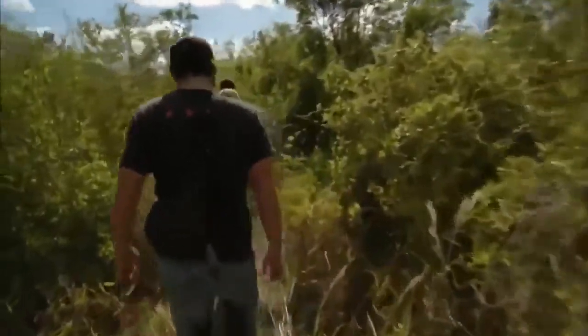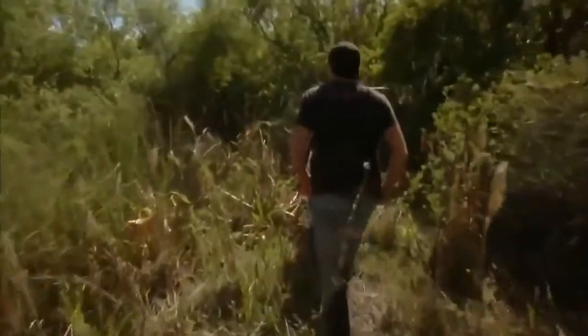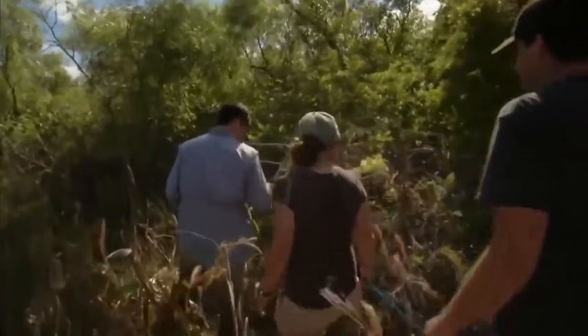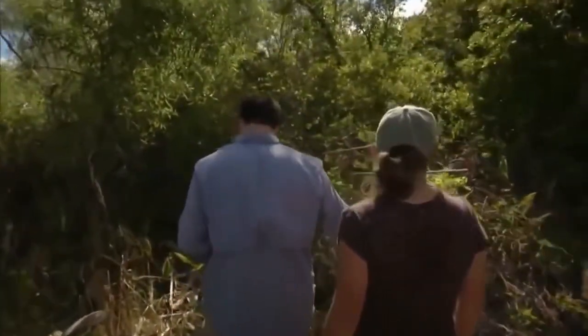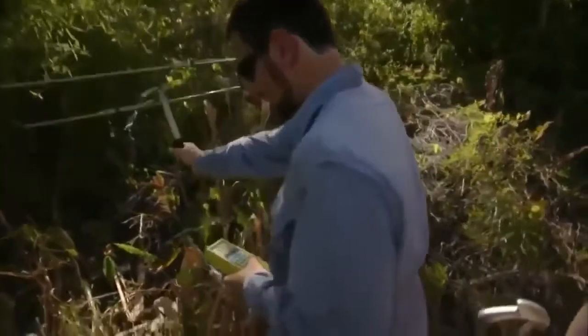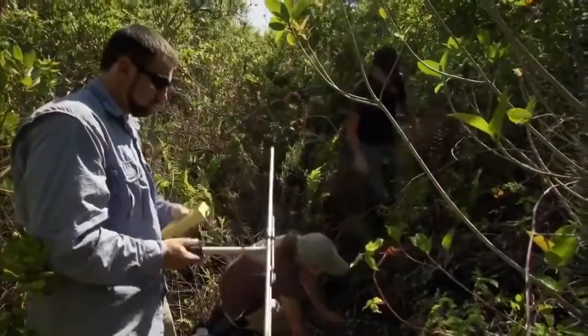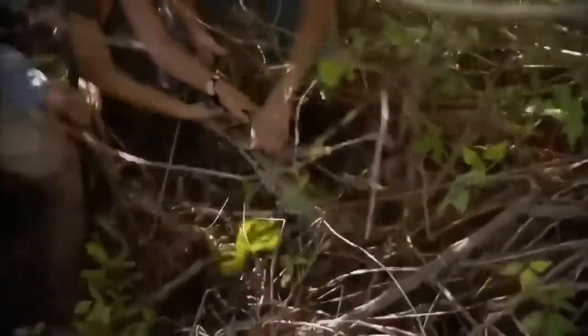Pythons can just melt away into the surroundings. The team is just yards away from an enormous snake, but without radio tracking, they'd never find her. I think she may be in this mound, actually. Yep, I see her right back here. All coiled up. Oh, watch your feet. There she is.